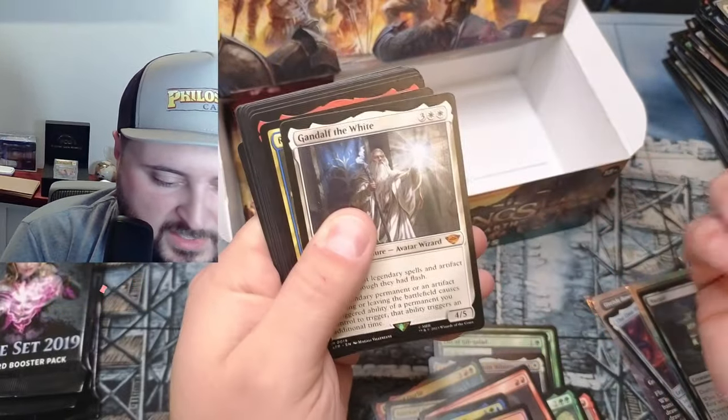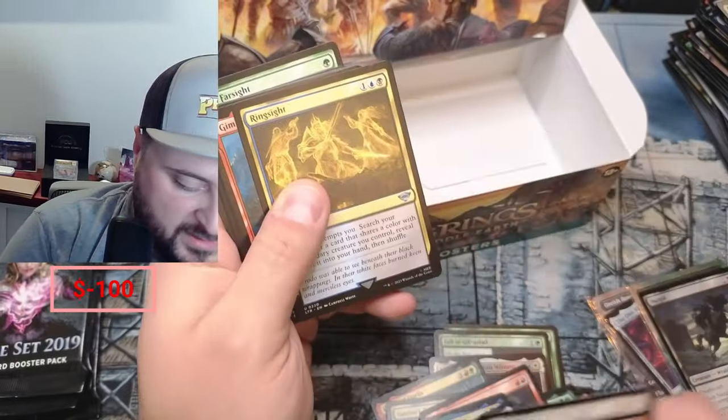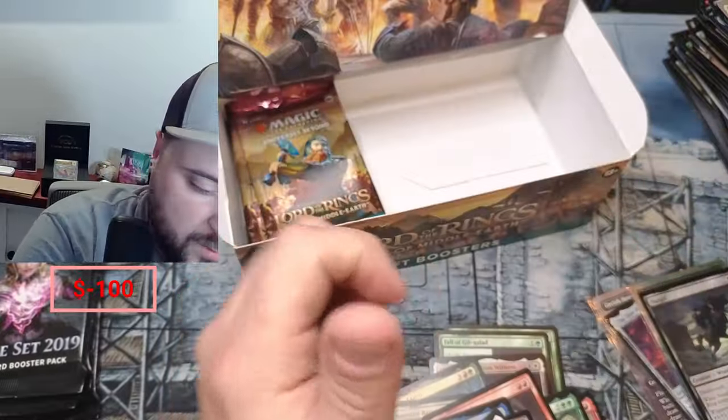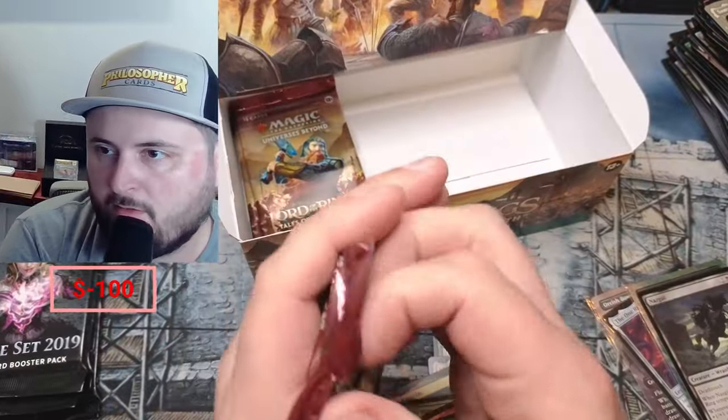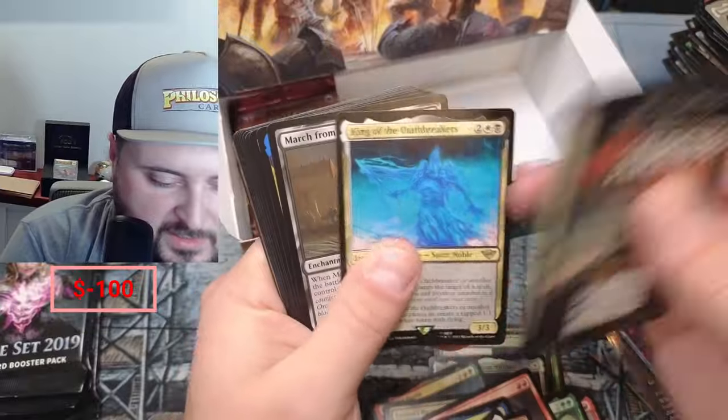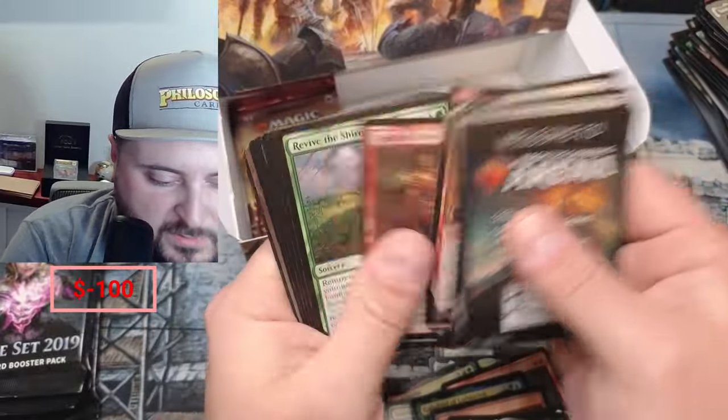Man, was this a good promo? Gandalf the White. I got that in Serialized, guys. Man, was this a good product, though? Holy cow. They hit the nail on the head with this thing. They hit the nail on the head. King of the Oathbreakers. The Mouth. Reprieve.